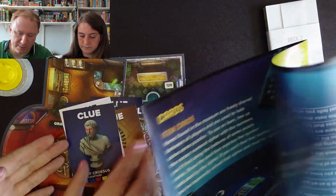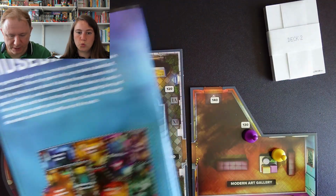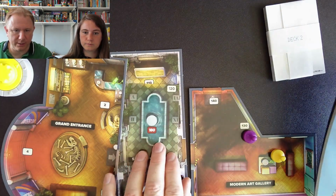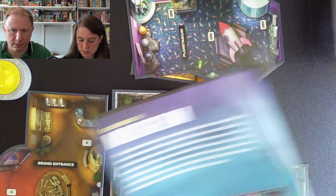And then first thing we need to do is add the new rooms. So here's what it's supposed to look like. This, by the way, is a card that has changed the appearance of this room. And we need to add C1 and C2. Oh, it's a rocket ship.